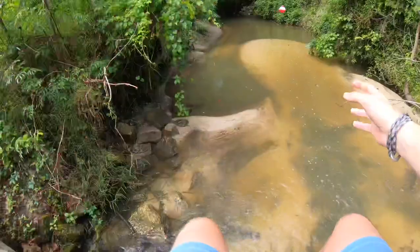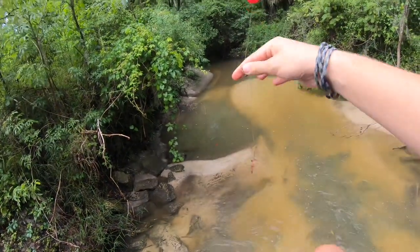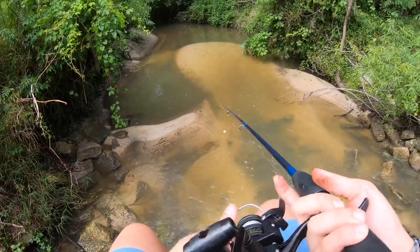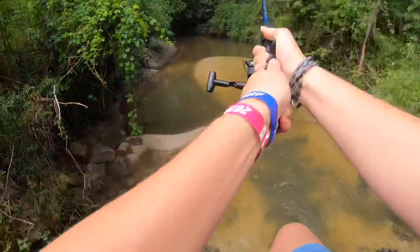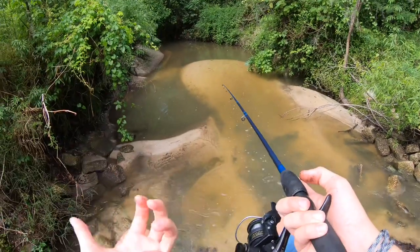Well, that's awkward. Also, we changed the depth here. We made it a little shorter, so now it's pretty much a foot in total, not a foot and a half. Hopefully we get a bunch of different species. That's the main goal for today: as many species as we can, and also the biggest fish we can get out of here.